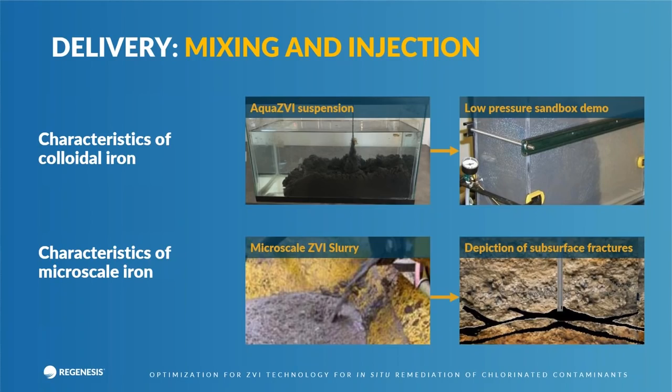And if you look at the right, there's a depiction of an injection well in the ground where a thickened microscale iron is being injected. And you see that you have a heterogeneous or inhomogeneous distribution. You get channeling, you get fracturing, and the problem with that is that you actually have areas right here, if you look at the pointer, in between the areas where the amendment has been delivered, where you don't get anything delivered. And the problem with that is that the stuff that's in there is not going to get in contact with your iron or your other amendment. It's not going to achieve your remedial goals.